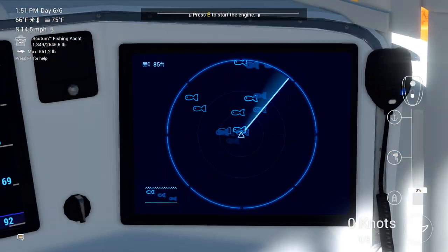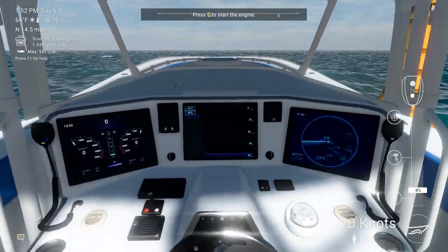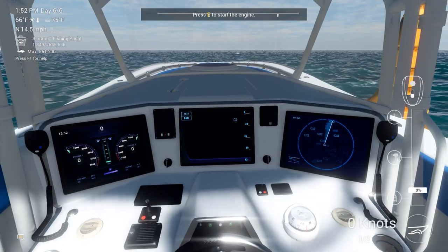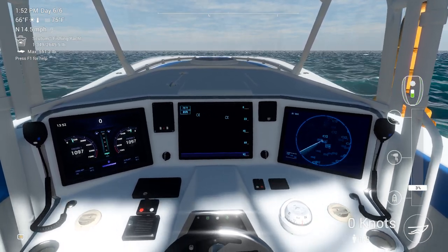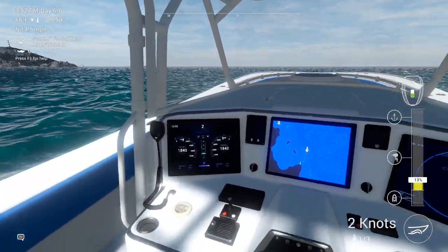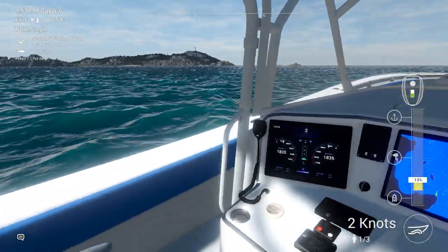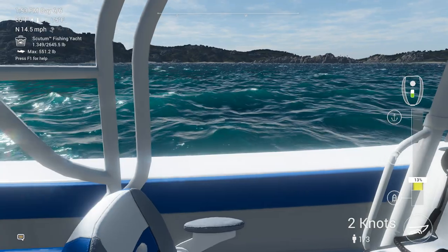Now see, look, there's all kinds of fish here. I think what I'm going to do is go ahead and start this up. I'm gonna head over to that spot and see just what we've got going around there.